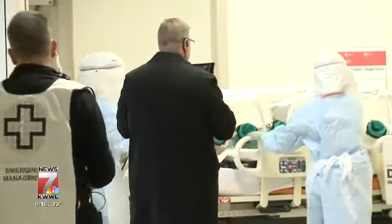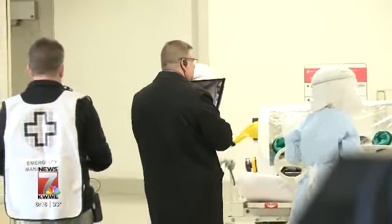It's different. You lose dexterity if you have 2 and 3 layers of gloves on. Being able to start an IV can be difficult. So that's something that we try to just practice and practice. And bringing the patient in here and transferring him to our crew is also a tedious process. And so I think we learned some things there about how to do that a little smoother.